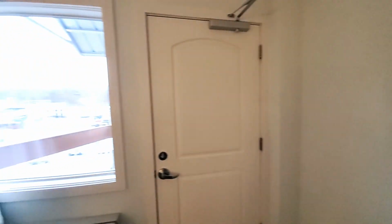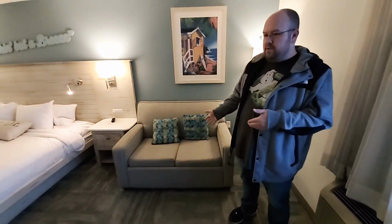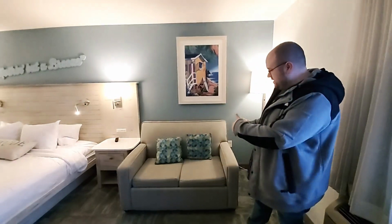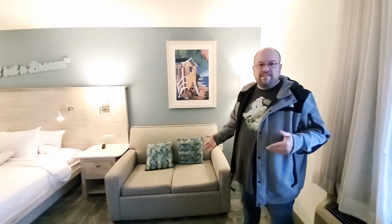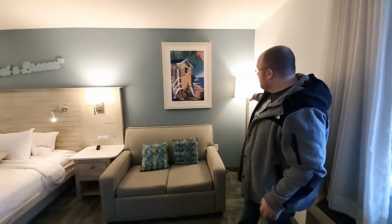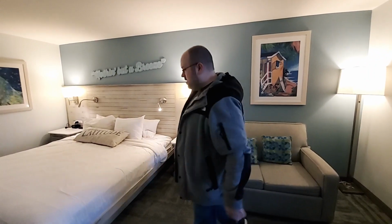Turning around here, got your little couch right here. This pulls out to a couch bed. They said it's considered to be a third guest. As you can see, it's a little bit smaller, maybe like a full or something. So maybe you can fit 2 kids on it, maybe 1 adult, but it does pull out. Lamp there, cool artwork on the wall. And then over here you've got the bed.